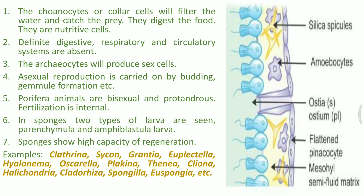Sponges have a very high capacity of regeneration, and the reproductive structure, which is the gemmule, we'll study in detail. First, some examples are given over here. You all need to learn about all these examples, especially Euspongia. It is commonly known as bath sponge, so that is also to be learned. Then Scypha is there, and Spongilla, which is a very important freshwater sponge. So these two names you can remember along with some others from here.